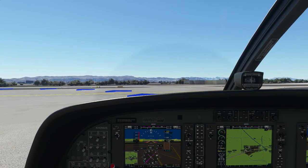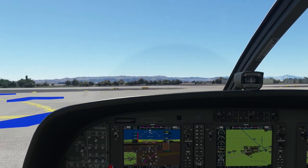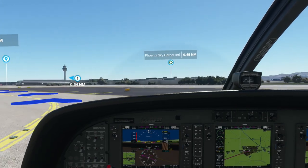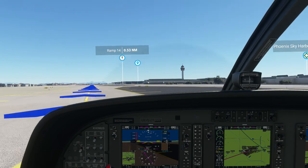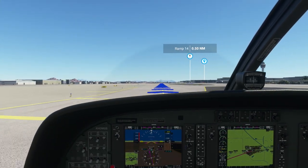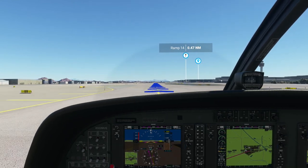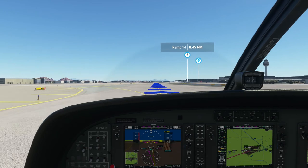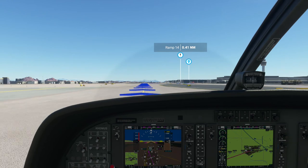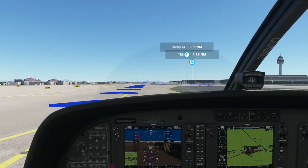The trees look very detailed, the mountains look beautiful. I see infrastructure, like, you know, power poles and things. There's a tower. I don't know if that's one of those generic towers or if they've hand-built this airport. I suspect it's generic. Okay, it's supposed to keep it under 20 knots while taxiing. Try to do that.